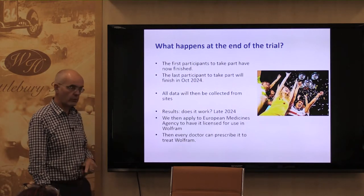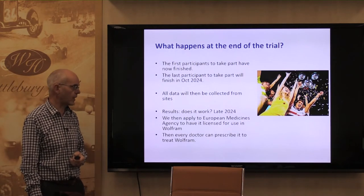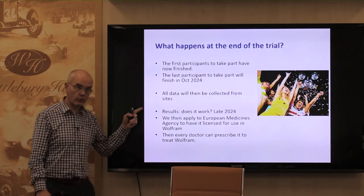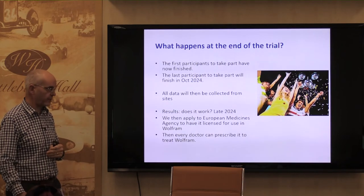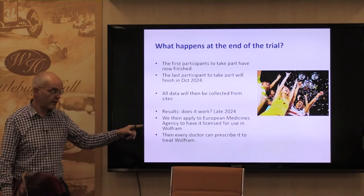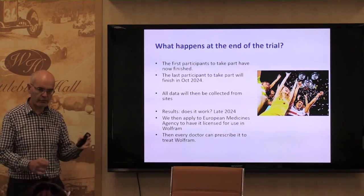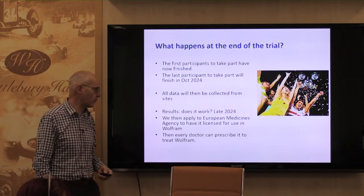And that has to be put in a report to the community and, of course, to the funders, the Medical Research Council. And then after that, we'll look at all the other outcomes on all the other aspects as well. If that shows it works, and the study is powered at what's called 80% power, to a 5% significance to detect a result, if it works, we then apply to the European Medicines Agency and the FDA to have it licensed for use in Wolfram. And because we've had the EMA's advice through this, we're hoping that should be relatively straightforward, because we've collected all the right information in there as well.